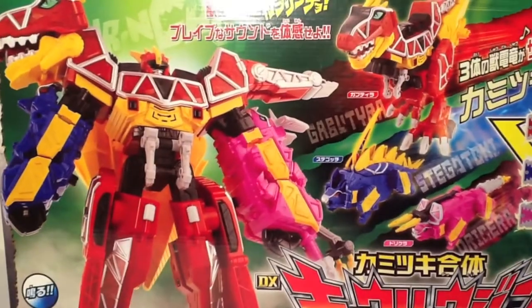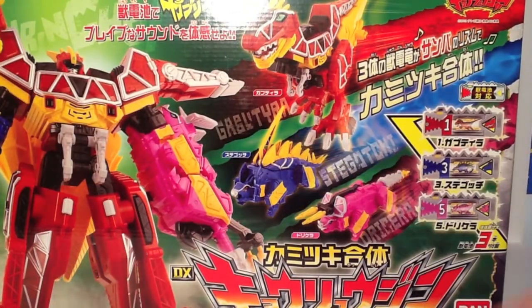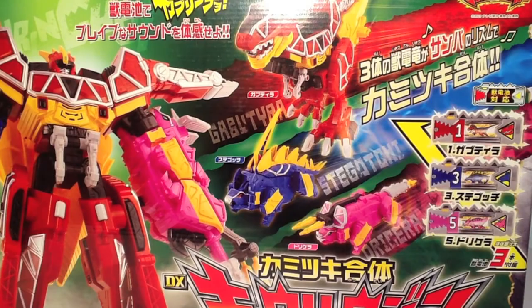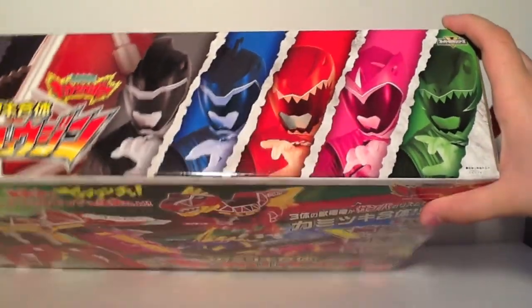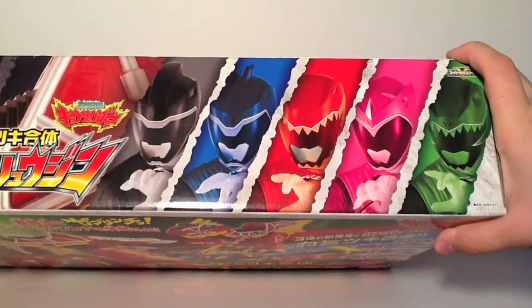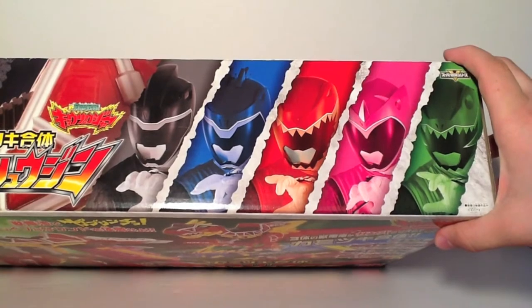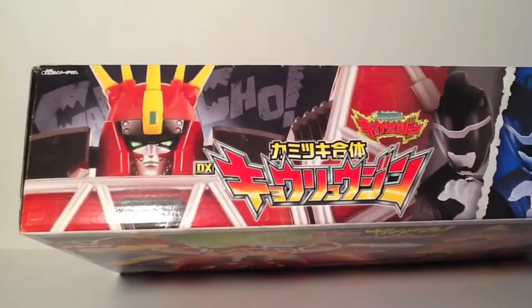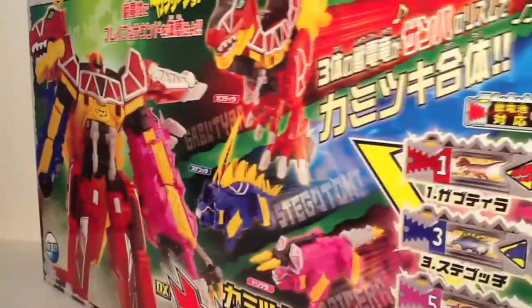So, as you can see, you got Kyoryujin, which is made up of Gabutira, Stagochi, and Jakera. You also get all three of their Jūdenshi, which is really nice. You can also see there's music and sound. On the top, you got a very nice picture of all five Kyoryugers, well, the main Kyoryugers, not counting Kyoryu Gold, Kyoryu Cyan, Kyoryu Gray, Kyoryu Violet, Kyoryu Violet Female, yada yada, and Gaburincho plus Kyoryujin's head.